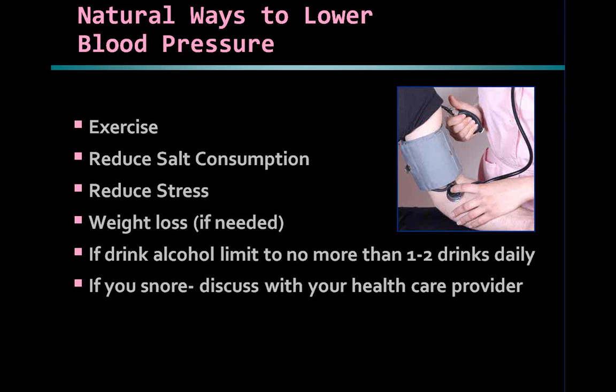If you can't sit on the couch very long, sedentary, without falling asleep, if you wake up tired and unrefreshed, if you have witnessed spells by somebody who says you quit breathing when you're sleeping, all those things can lead to sleep apnea. And what happens when you have sleep apnea is your arteries constrict and your blood pressure goes up. So definitely, if you have any of those signs or symptoms, follow up with your primary care provider.